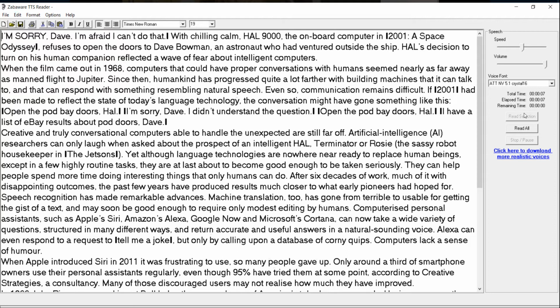I just click this button right here. I've got the volume and speed. I can put it to 1 or 0, but it's right in the middle. If I want to slow it down, which I like to do, I like to slow it down to about 2, right at 2.